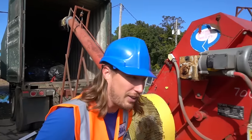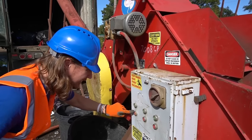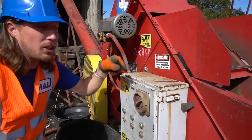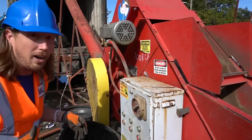So cool. Check out the controls here. So we have three different buttons. We have a start and a stop. A start for the blower. We have a start for the crusher. And then we got a start for the conveyor belt. And of course they all have stop buttons too. It's really, really cool. All right, so let's start it.